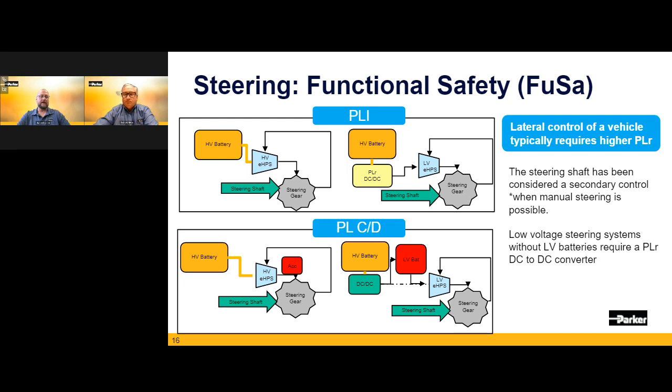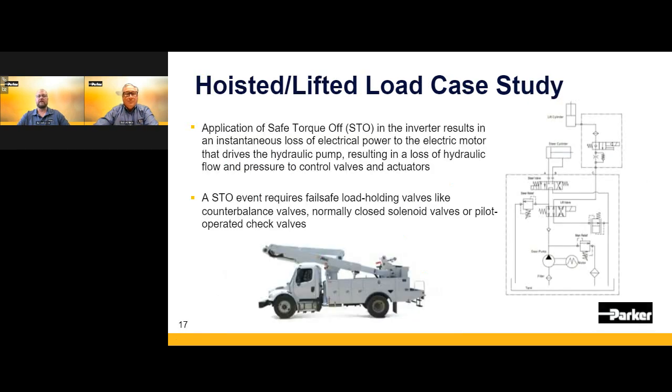I'm gonna pass it over to Rich. He's gonna talk about the hoisted or lifted load. You're on mute. On mute.